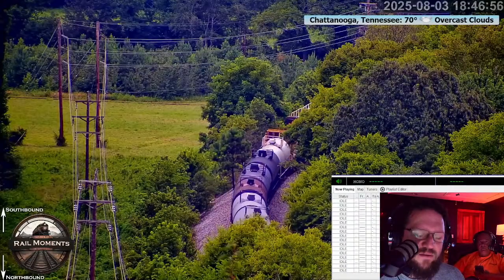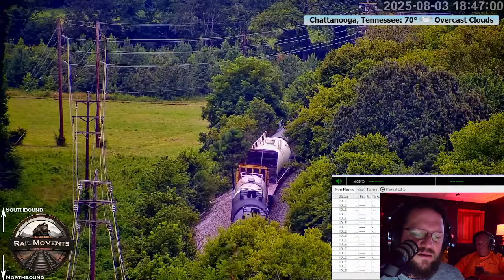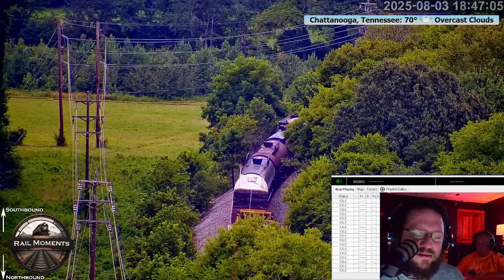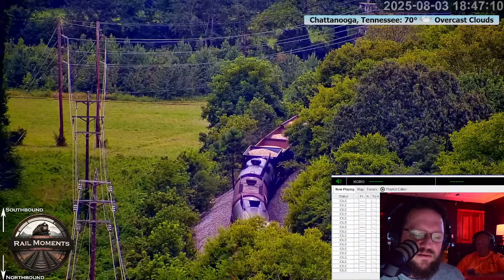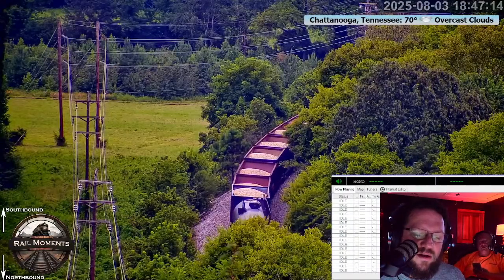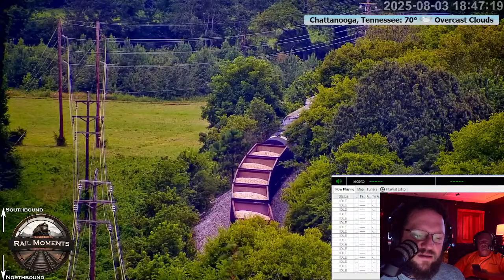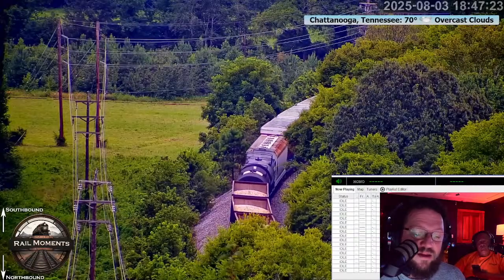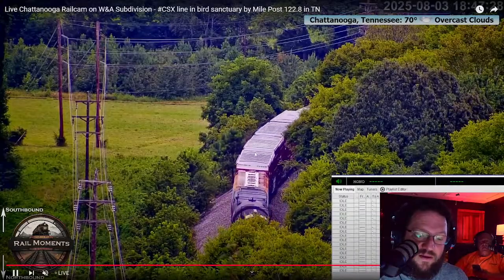Mixed manifest again. There was one that came through earlier with some really strange cars on it. Came through about 1 o'clock. I was already in the studio at that point working away, and it had some odd mixed cargo. They had a bunch of empty center spines, but they also had a flat car with pallets on it, which I don't think I've ever seen on a train. It was like truck cargo, with pallets in a double wide stack down it. It was just odd.